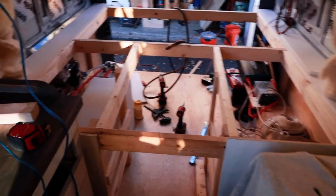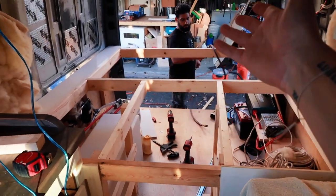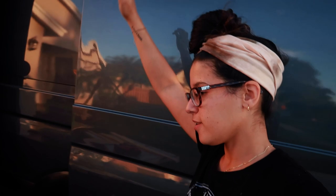Getting close here. Yeah, we do have all of the skeleton. We got the two side pieces. We got our framing for our underbed drawers. And then we have our framing for these pull-out drawers here. We only have about an hour of sunlight left, so of course, this is not another day project.